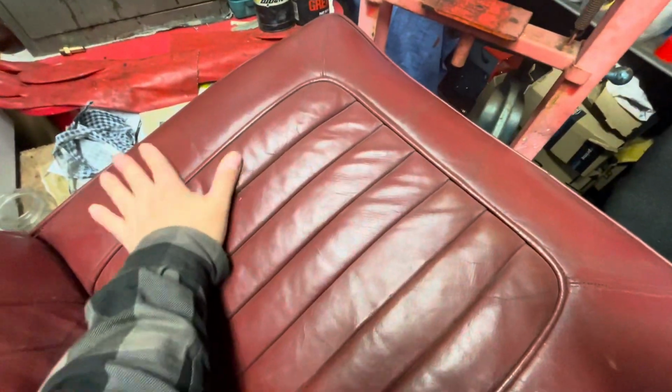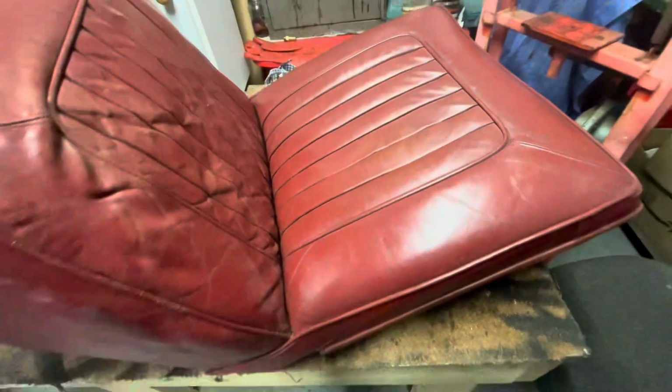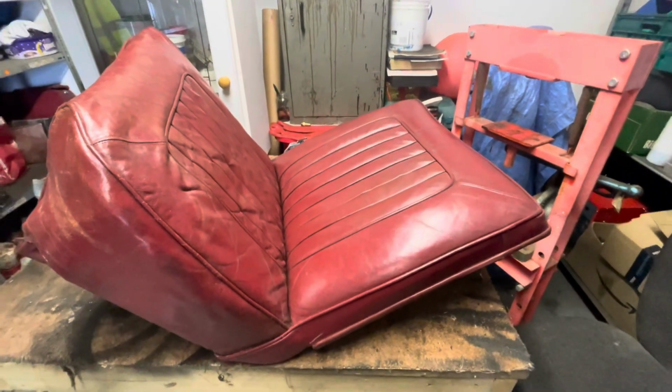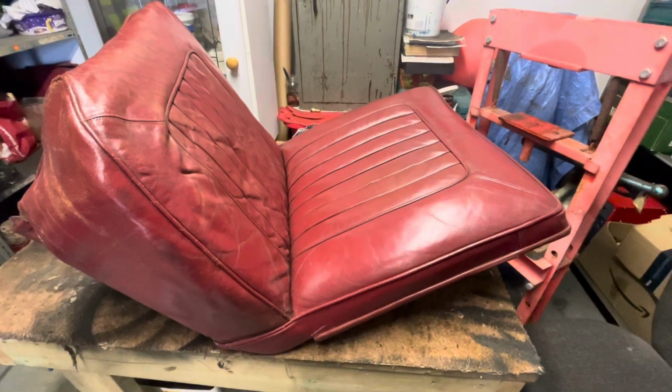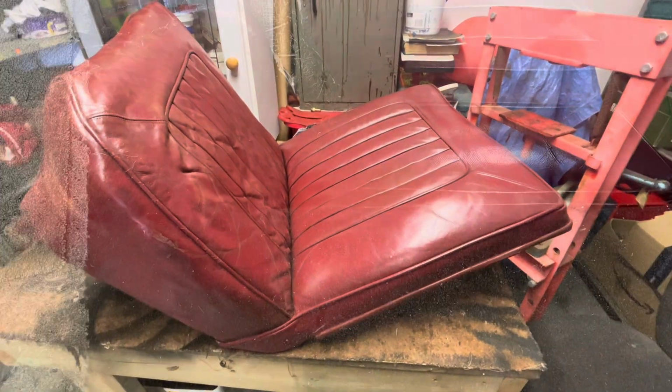This is really lovely now. So there we go. I'll put some pictures up of it before, and I'm going to chuck it back in the car, but I'm really pleased with it.